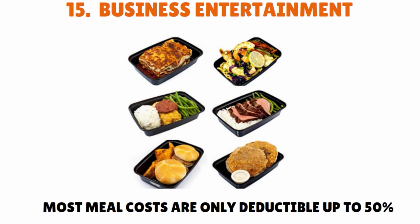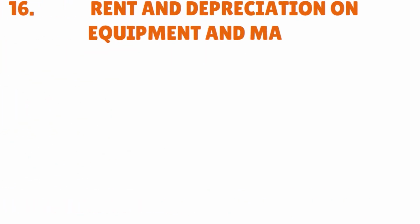But certain types of meals, such as a meal provided in an office party, are 100% deductible. You've got to be sure of the place, folks, to save your receipt and note the business purpose of the meal in order to maximize this deduction. Number 16, rent and depreciation on equipment and machinery.